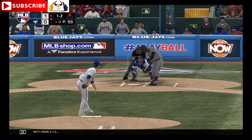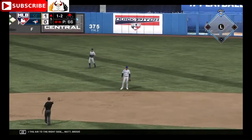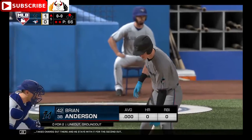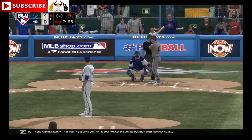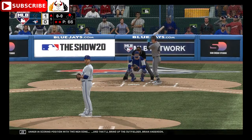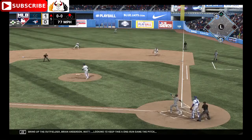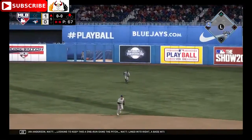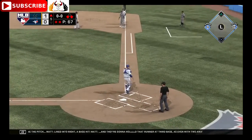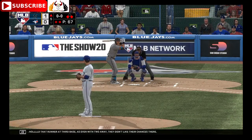Again, a 1-2. Now here's one hit in the air to the right side. Biggio takes charge out there, and he stays with it for the second out. So a runner in scoring position with 2 men gone, and that'll bring up the outfielder Brian Anderson. Looking to keep this a 1-run game. The pitch. Lined into right, a base hit. And they're going to hold that runner at third base, as even with 2 away, they didn't like their chances there.